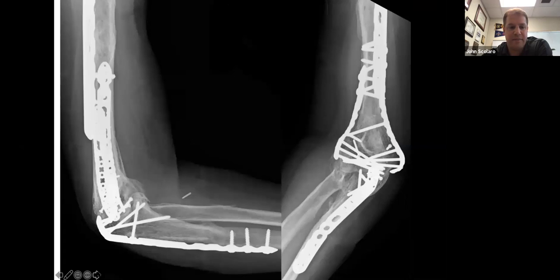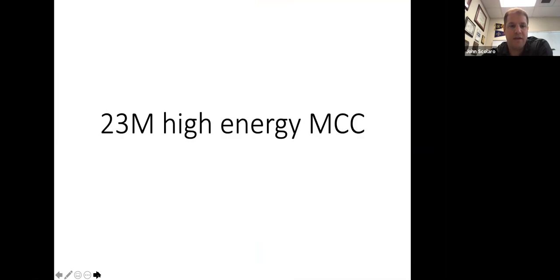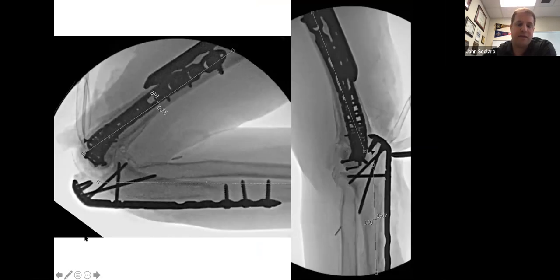And I can't remember. Oh, let me see where I went there. I went back and tried to manipulate her a little bit. Again, this is as much as I got. And then after this, took out some of her hardware. And then after that, I think I've kind of lost her. So this was a handful of years ago, but everything ended up healing okay.